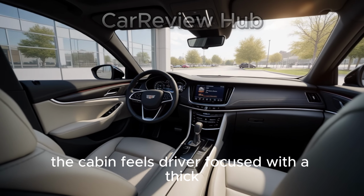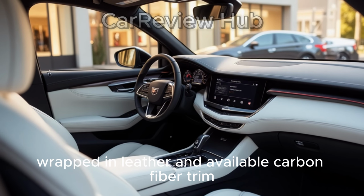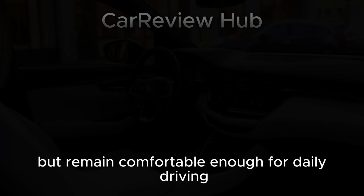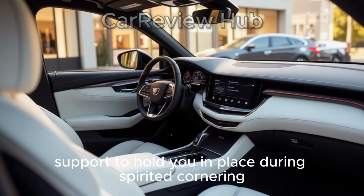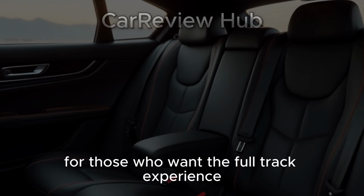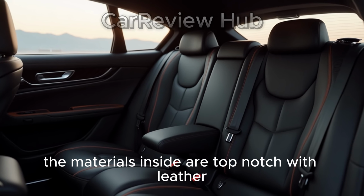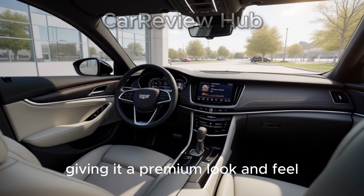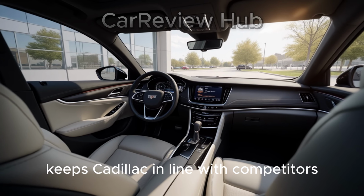The cabin feels driver-focused, with a thick, flat-bottom steering wheel wrapped in leather and available carbon fiber trim that adds to the racing vibe. The seats are performance-oriented, but remain comfortable enough for daily driving, with bolstered support to hold you in place during spirited cornering. Higher trims even offer carbon fiber-backed racing seats for those who want the full track experience. The materials inside are top-notch, with leather, suede microfiber, and metal accents spread throughout the cabin, giving it a premium look and feel.